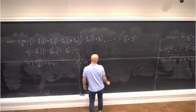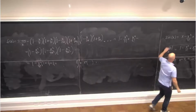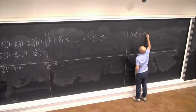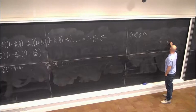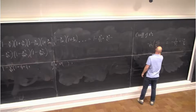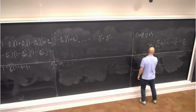But the upshot is that we started with two expressions for sine x over x, a product expression and this Taylor series expression. If we just look at the coefficient of x squared, we get something rather remarkable looking. On the right-hand side, the coefficient of x squared is minus 1 over 3 factorial, minus 1/6. And what do we have on the left-hand side? We get one, minus 1 over pi squared times the series that we're interested in. So we get Euler's theorem.